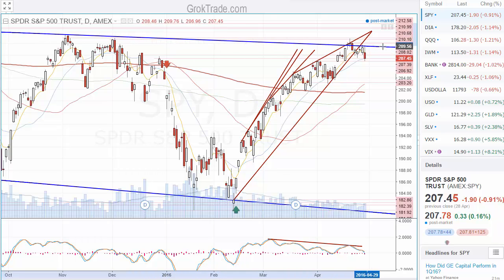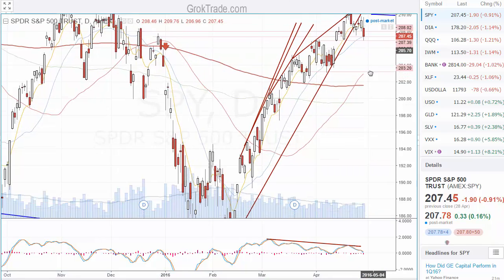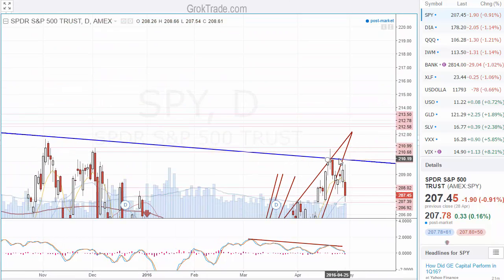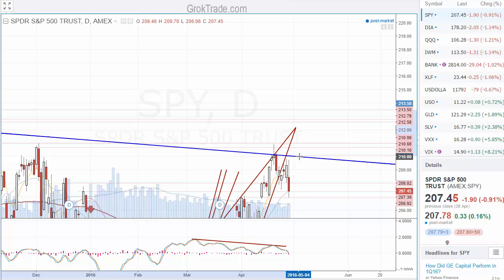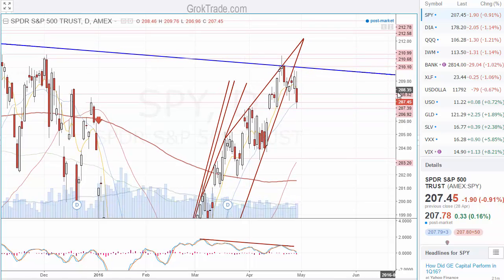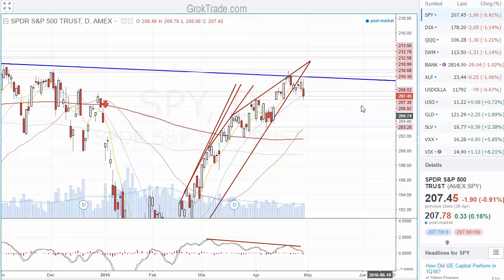I'm going to take this line now, and I'm going to bring that to this area. You can do this also on yours. I'm using Trading View. I'm going to pull this out a little bit. I have free charts, but I buy the big package with all the goodies.